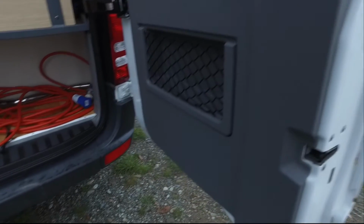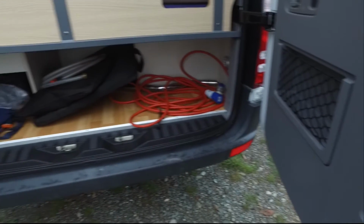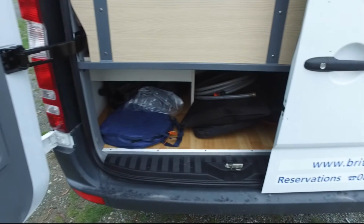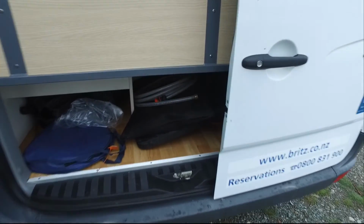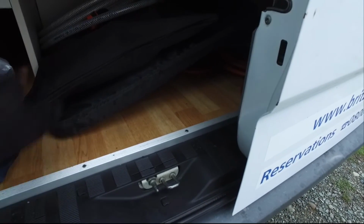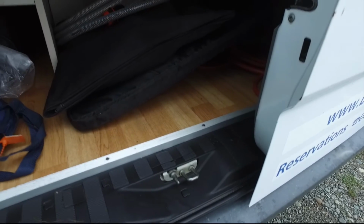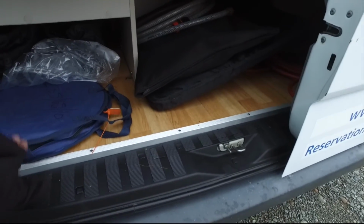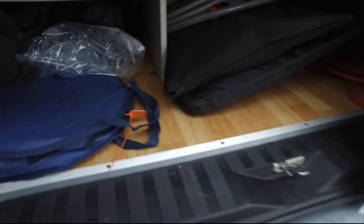Coming back through here, if this door stays open for me, there we go. You could use this as another storage compartment through here. So that can be used. That's where we keep the hoses, the freshwater hose. This is our dirty water hose, no, grey water, sorry. And we have our ice skates or snow skates there. We have tables and chairs around that.